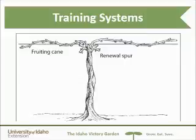So training systems. The way that you train your grapes to grow can have an impact on their productivity. It can also make it easier or harder to prune them, to take care of pests and diseases, and also to harvest. So this is the most common training system.